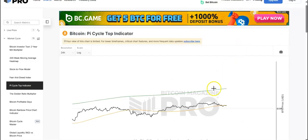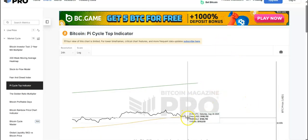Here's your Pi cycle top indicator, so you can see that it really isn't even close to crossing, and actually it kind of looks like it wants to avoid it again. Like this orange line somewhat looks like it's curving back down.